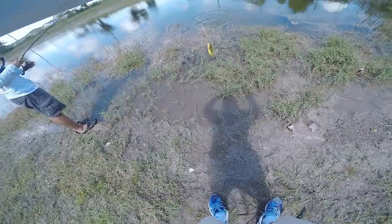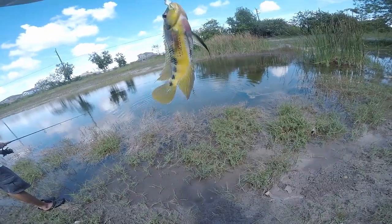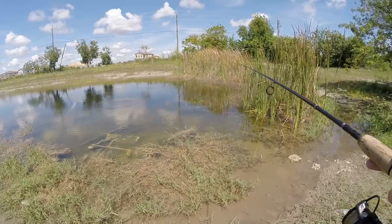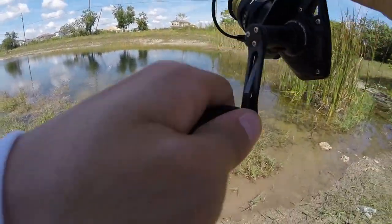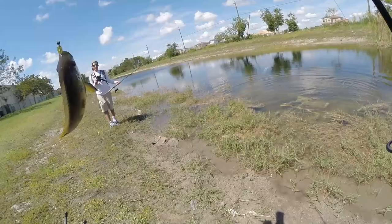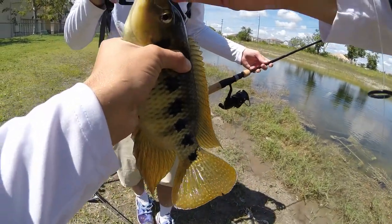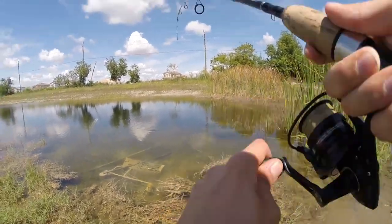I saw him bite it and I was like, Ryan, are you sure? Bro, I don't understand. Look, these tilapia have this red spot. I don't know what's up with that. Oh! Oh. Nice. Nice. Nice. Nice. Yeah! There we go.